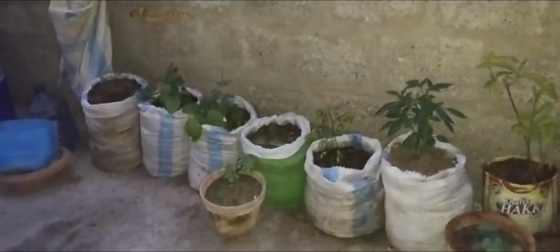2. Read seed packets. Seed packets often provide guidance on when to plant based on your location. They may suggest starting indoors a certain number of weeks before the last frost date or direct seeding after the last frost. 3. Start indoors wisely.